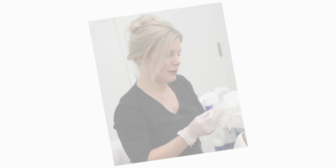I didn't ever wear a lot of makeup, but I just feel more confident when I go out of the house. I look forward to going because I know that day my skin's just going to be totally glowing when I leave.